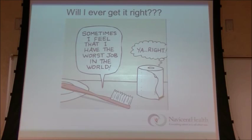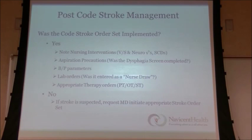So will you ever get it right? We hope you will, but sometimes you feel like you have the worst job in the world. So now that we've called that code stroke and we've evaluated that patient, what are we going to do now? Where do we move from now? Okay, the hoo-la is all over.